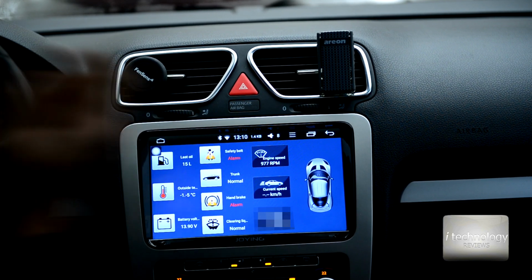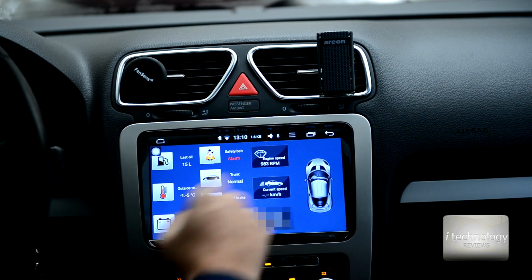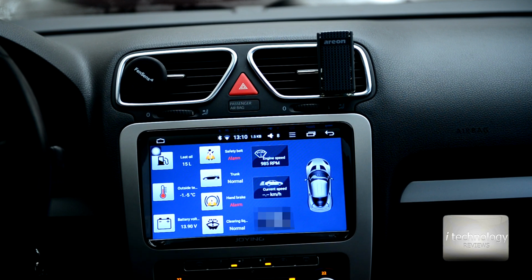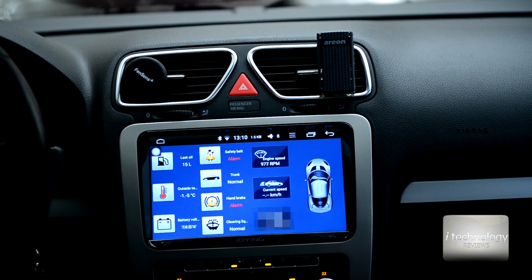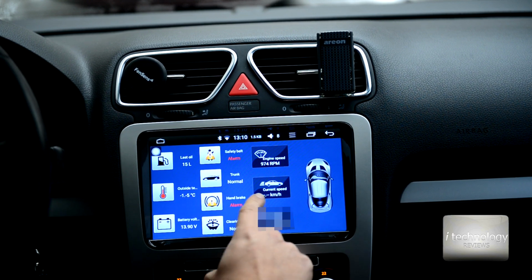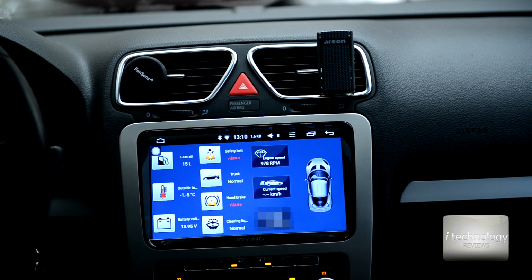Let me put my seatbelt. Look, it changes the status. I have the outside temperature, the handbrake if it's on, the washer liquid, the engine rotations per minute, the current speed, and the battery voltage.